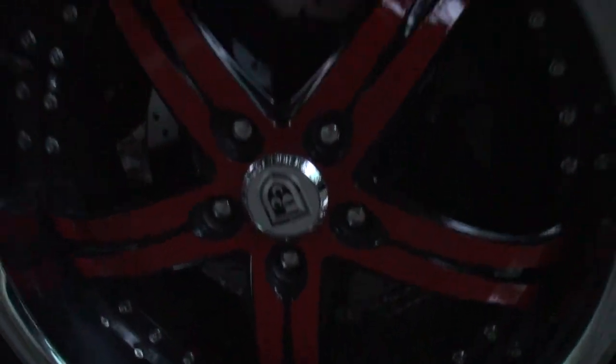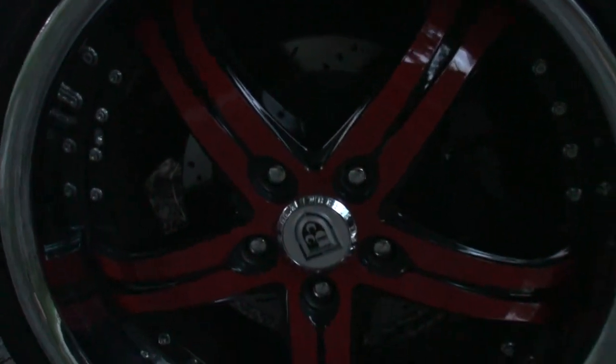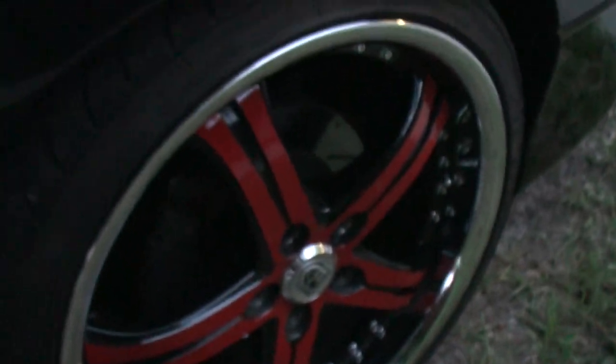I got 20 inch wheels on it, the Lexani LSS5s, 20 by 11 in the rear, staggered look. The front of the wheel was machined, and I had them painted red to do the black and red scheme on the whole car. The SS logos are all black and red, so a little bit of red here and there, chrome lip. I'll show you the inside of the car right now, motor wise and trunk wise.